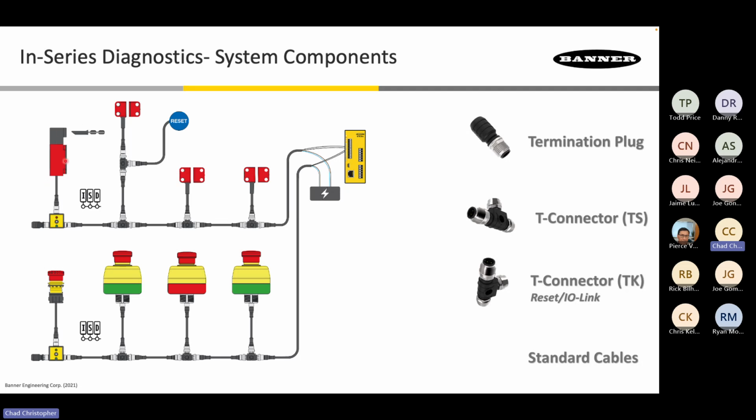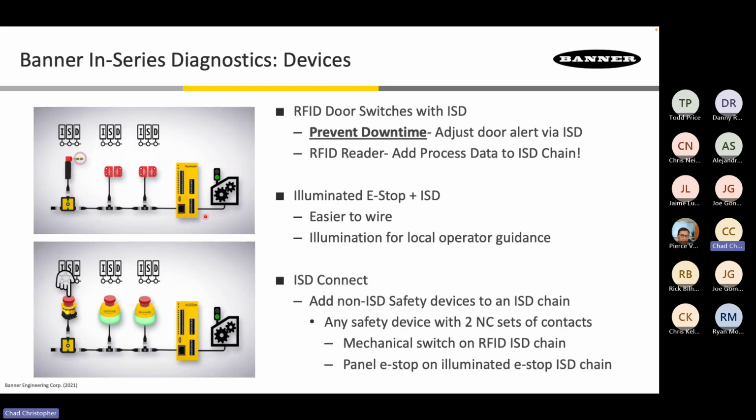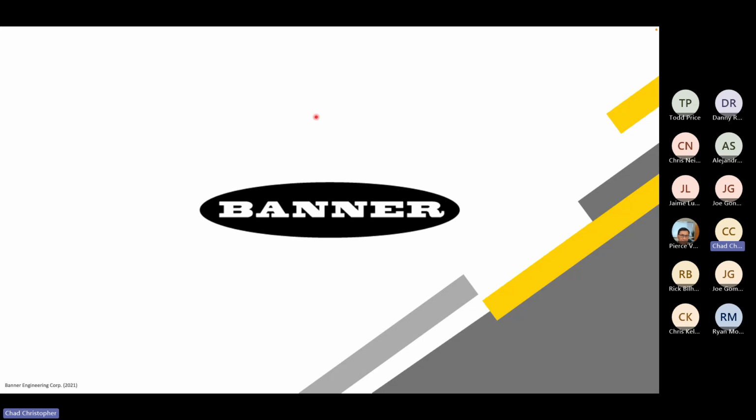We cannot run light curtains on this ISD Connect device. It just doesn't have enough current. But there are a lot of other types of devices, could be rope pull, could be other things like that, that we can interface here. We also have all our illuminated e-stops, base mount, flat mounts. Plus, we have panel mount e-stops available, which are really just pre-connectorized to use the ISD Connect, or you could use third-party devices that are any mechanical contact. So just a couple little indications of what we're looking at here.